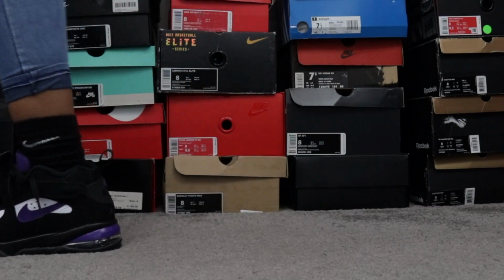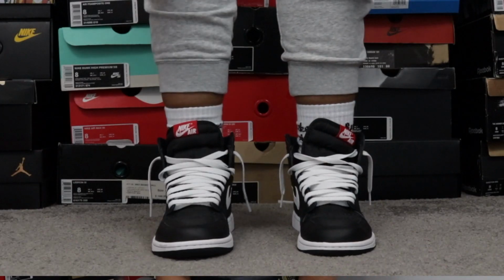I wore them, and I intended to wear them a couple more times even after that first wear, but I just couldn't find the occasion because I ain't got nowhere to go. So there's that.